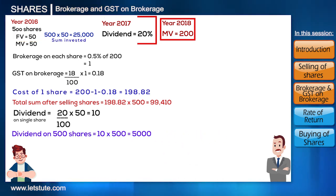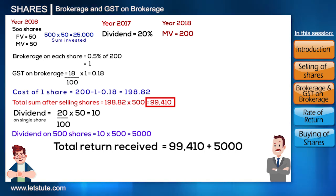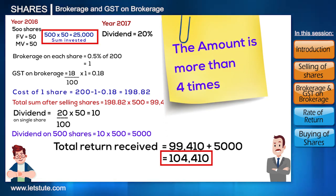Here the total return that you will receive on your investment will be the amount that you have received after selling the shares plus the dividend amount, which comes to 104,410. Here we can see that the amount is more than 4 times.